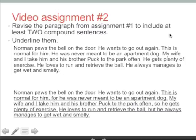All right, so here's what I've done. You can see the underlined sentences are the new compound sentences. So I have: Norman paws the bell on the door. He wants to go out again. This is normal for him, for he was never meant to be an apartment dog. My wife and I take him and his brother Puck to the park often, so he gets plenty of exercise. He loves to run and retrieve the ball, but he always manages to get wet and smelly.